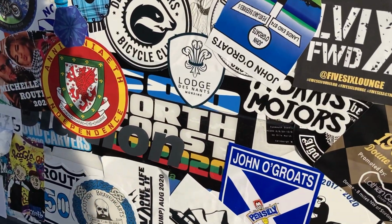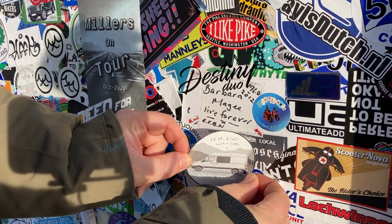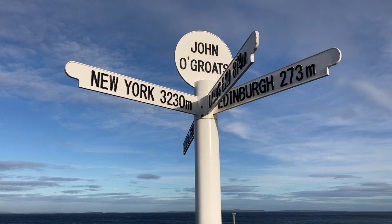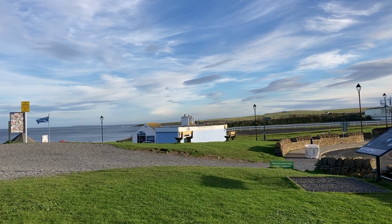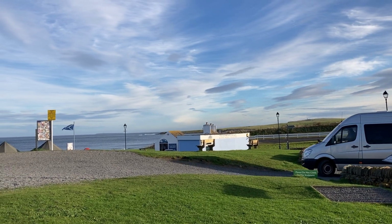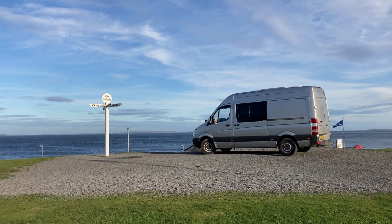As we arrived to John O'Groats after dark, we were excited to go and explore the area on the following morning, but unfortunately there wasn't really that much to see. We were, however, able to get our token photo with the John O'Groats sign before heading off towards Dunnet Head, the most northerly tip on mainland Britain.